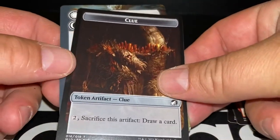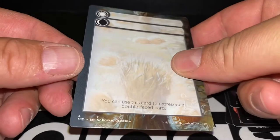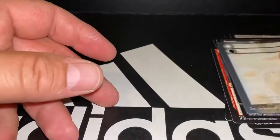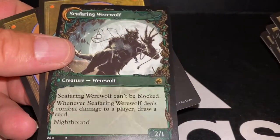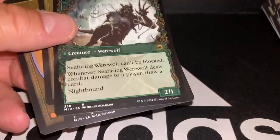Very cool. So the token artifact is a clue. And then what? You can use this card to represent a double face card. Oh, so there are. Let's go through. Flip. Yeah, oh, so this one is the flip. Here we go. So the rare is actually the flip. So it turns into a seafaring werewolf. Very nice. All right.